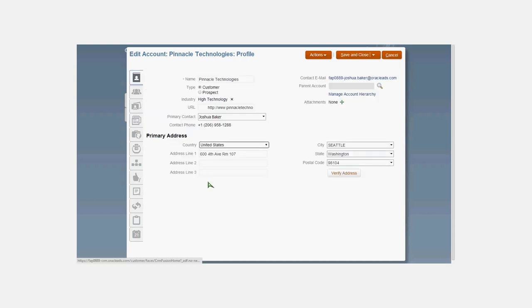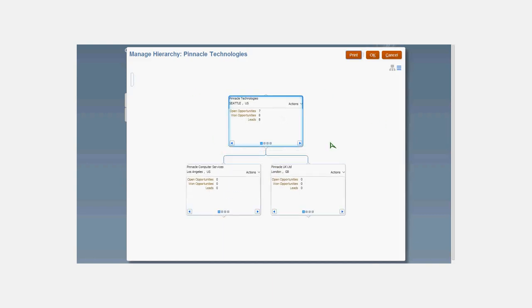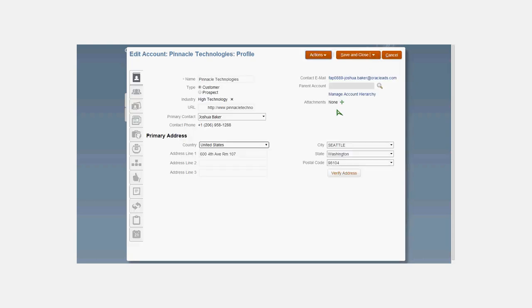Drilling into the profile page for Pinnacle, I see a nice overview of the basic location and contact information, and I can see if there is actually a hierarchy below, their subsidiaries. I've got access to Pinnacle as a parent and then the different subs or different business units within the overall Pinnacle hierarchy.